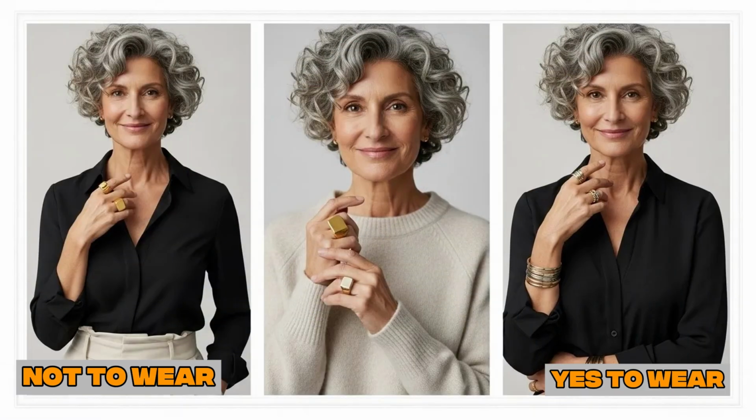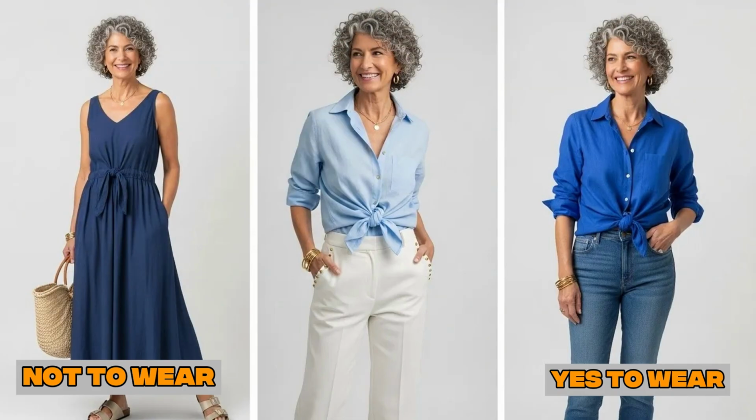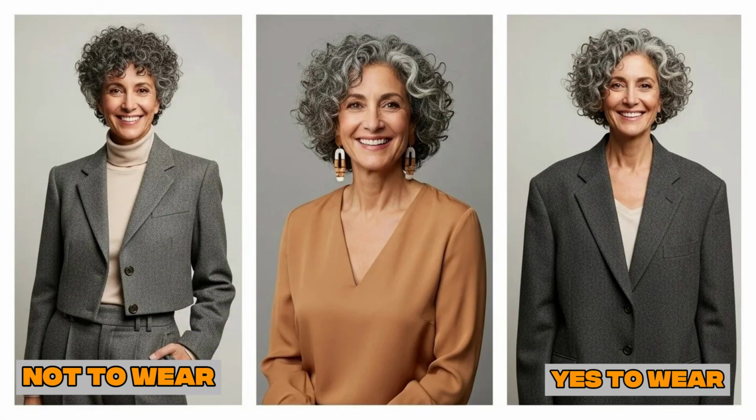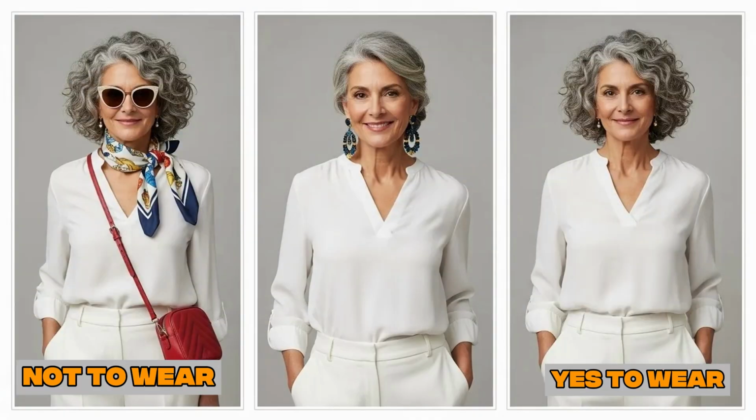Visual consistency. Why your style feels cohesive even if it's cheap. People notice consistency more than cost. Chic women don't dress expensive by chance, they repeat shapes, colors, and textures that flatter them. They find their palette, maybe neutrals with gold accents, and stick to it. They know the cuts that work, high-waisted pants, cropped jackets, midi skirts, and they buy variations on that theme.